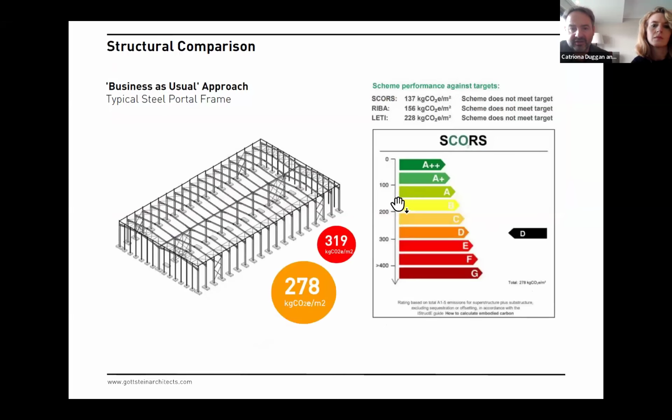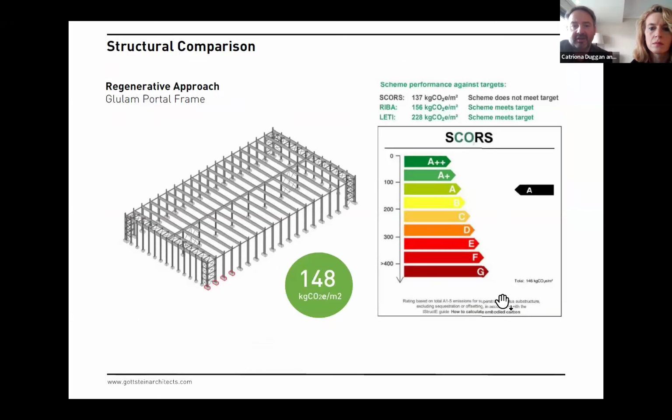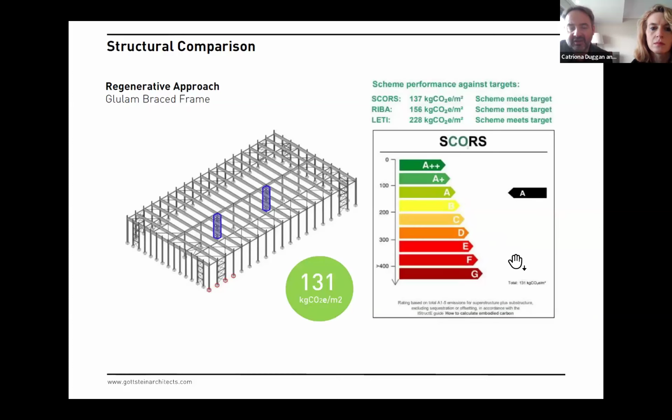As I said, we created a clone building. We designed it in a typical steel portal to achieve the most efficient design in steel that we could, with optimized GGBS. We got to a structural upfront embodied carbon of 278 per square meter, which doesn't meet either the SCORS, the REBA, or the LETI targets. We then created an alternative design in glulam, which achieves a 50% reduction in the structural embodied carbon, bringing it to 148, and then a braced frame, which reduces it even further.